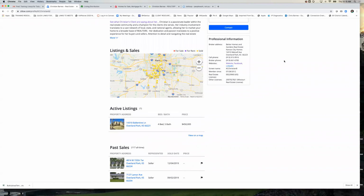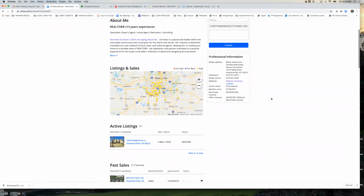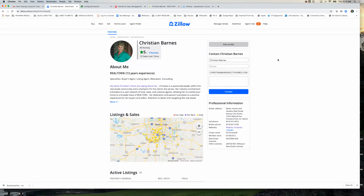Plus, in Kansas and Missouri, we are non-disclosure states. So if you put a sales price in there, all of a sudden Zillow is going to publish that, and your seller or buyer could get pretty upset at you that you've now published what they bought their house for on Zillow. Okay, questions on Zillow?